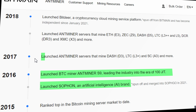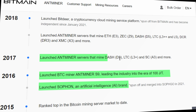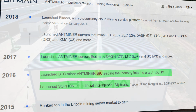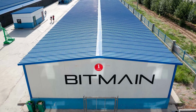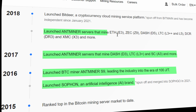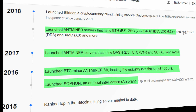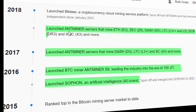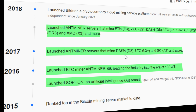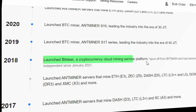Wow, I didn't know that. In 2017, they launched Antminer servers that mine Dash, D3, LTC, and SC-A3. And it looks like a couple more. In 2018, they launched the Antminer servers that mine Ethereum, Zcash, Dash, D5, LTC, L3+, L5, DCR, and XMC, the X3. Also in 2018, they launched Bitdeer, a cryptocurrency cloud mining service platform.